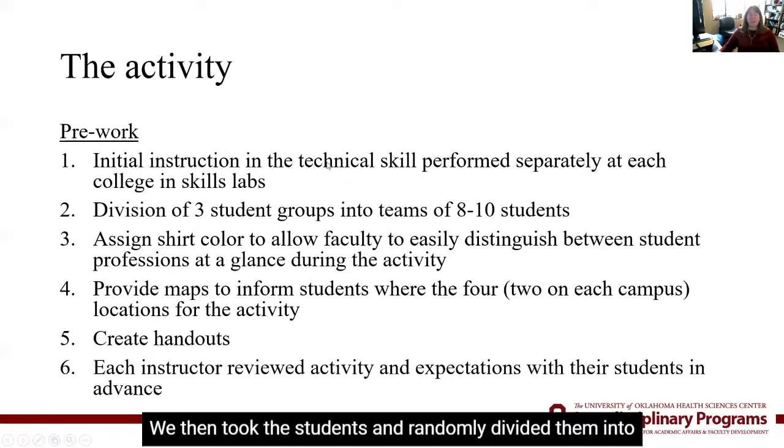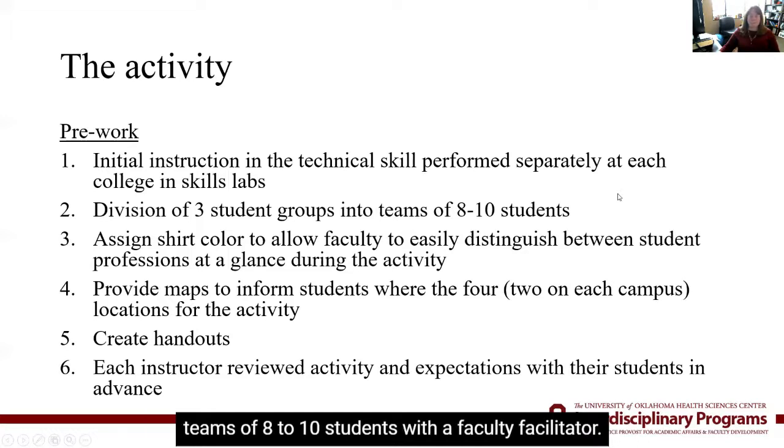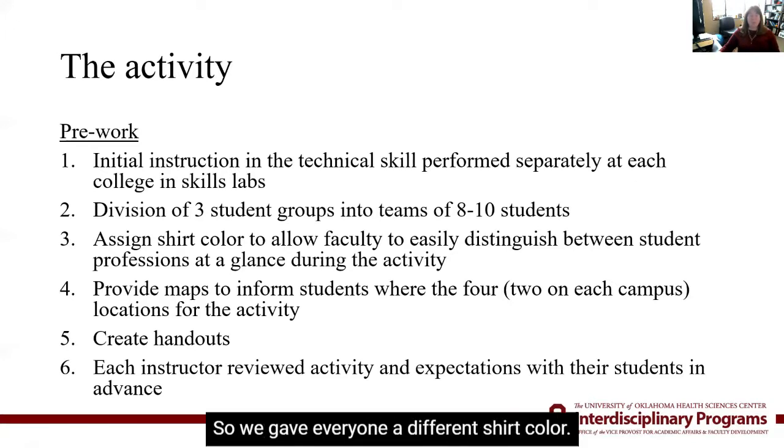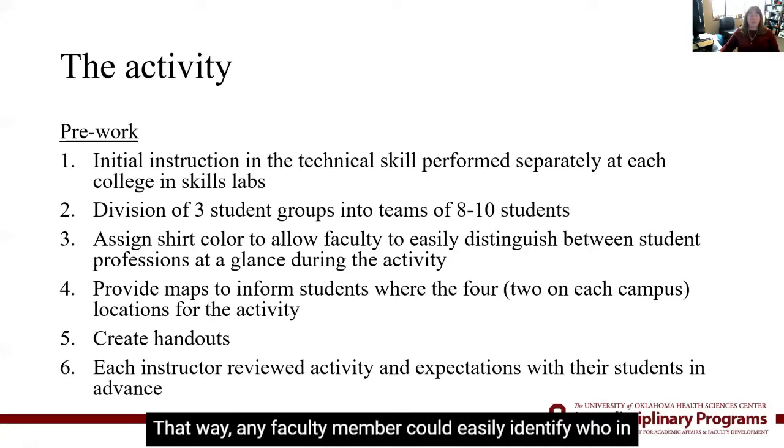We then took the students and randomly divided them into teams of 8 to 10 students with a faculty facilitator. Because the faculty in nursing had just met their students, they also didn't know them. So we gave everyone a different shirt color. That way, any faculty member could easily identify who in my group is PT, OT, or nursing. It also helped the students who didn't know each other all that well to also pick out their colleagues and people from the other professions.